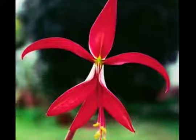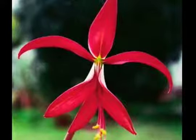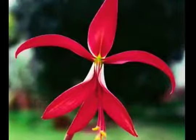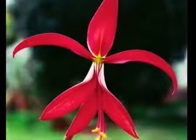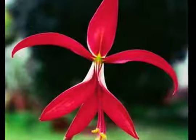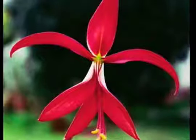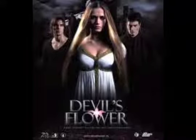Some say this represents the spring equinox. I really don't know. I wouldn't be surprised. But the important thing is that the devil chose this flower and made a symbol out of it. That's all that really matters. And that he's named it after himself. And when they make a symbol out of something, they can put demons into it, and that's the goal.